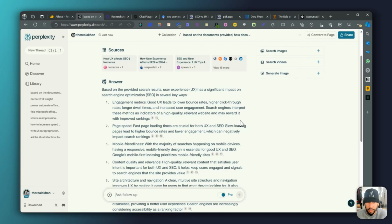Overall, I think if you create a lot of content and you want to make sure your content is unique and has different points of view and perspectives that other people might not get, then this is probably a tool that you want to purchase.